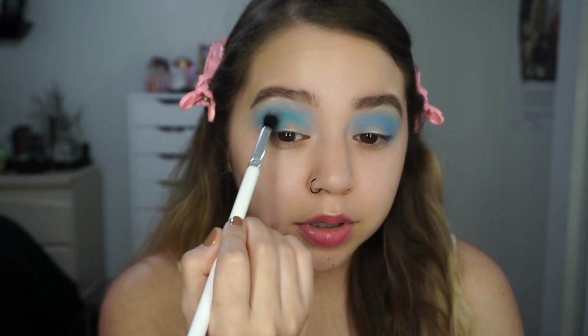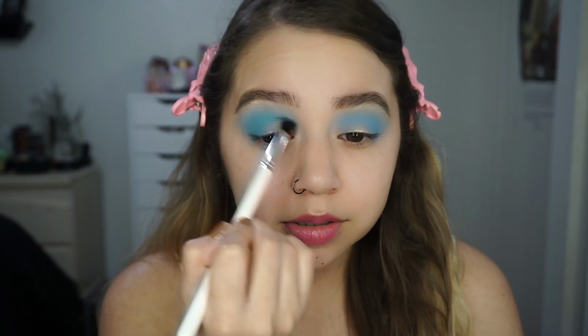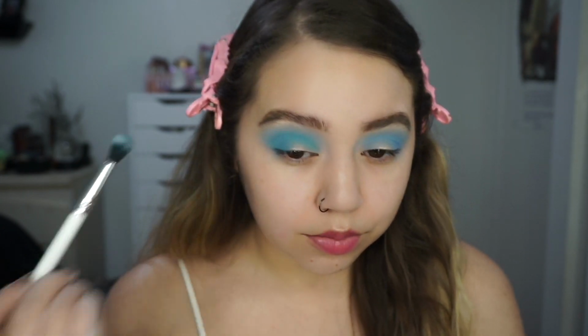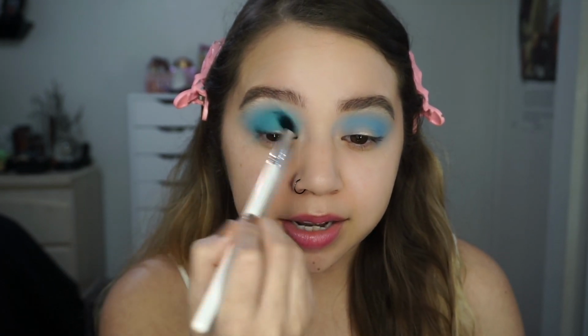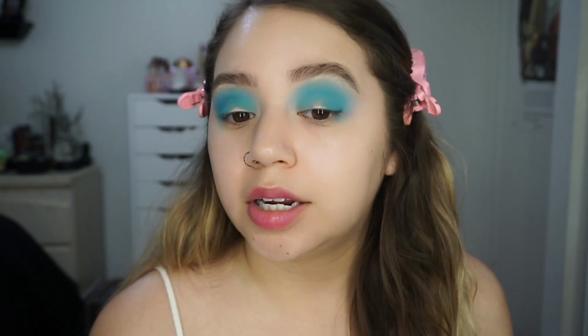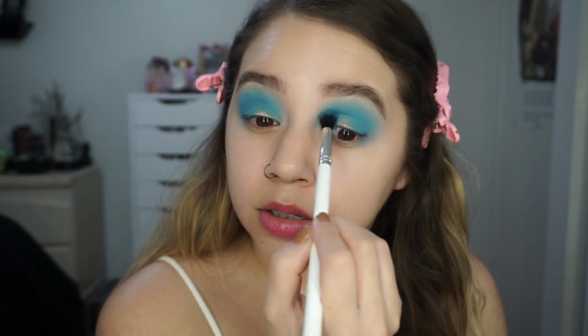Ooh, okay, this one's nice. I like this color a lot. I wish it was, again, a little bit more pigmented, but it builds up nicely. I really like this color a lot. I think it's super pretty. It builds up to a really nice pretty aqua.